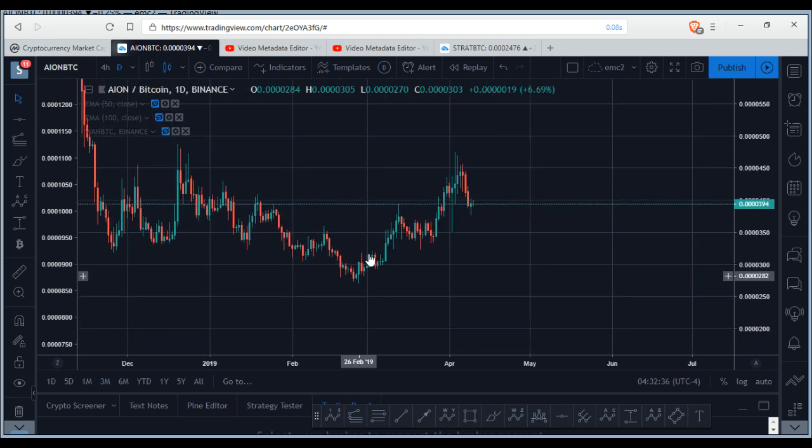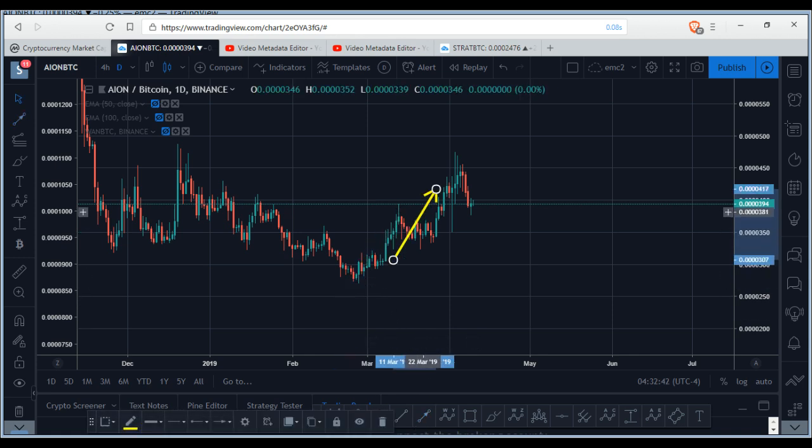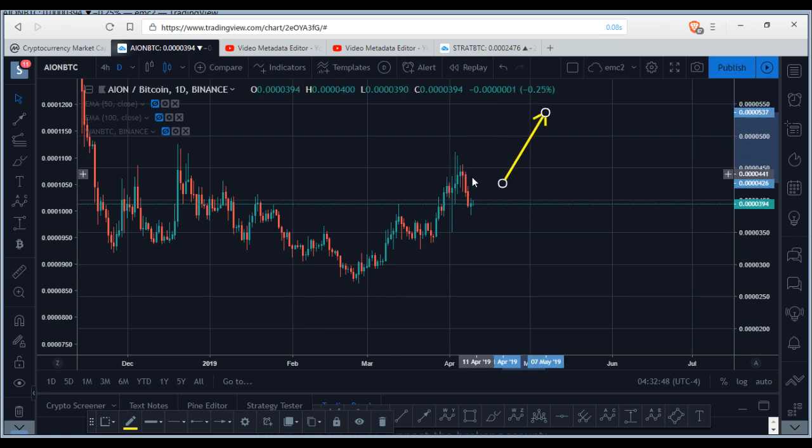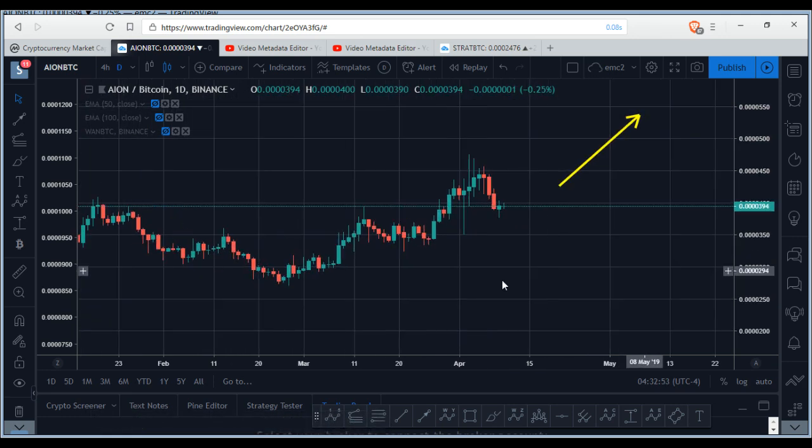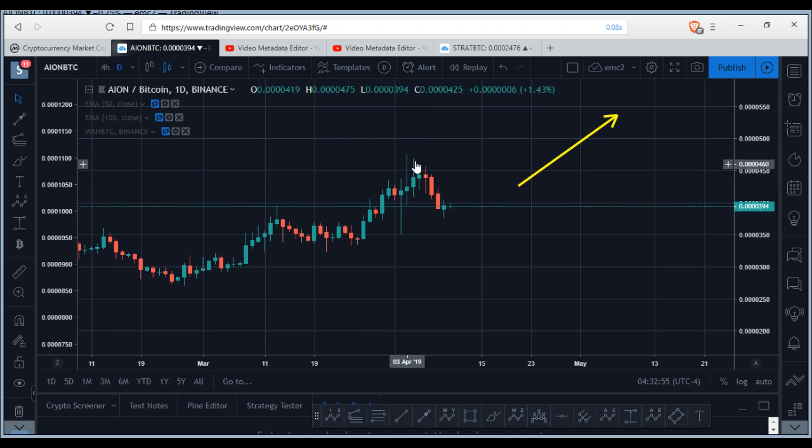You've got to think about it: AION was already moving to the upside, and it was pretty strong. AION was looking for this 1-to-1 extension. Even though BTC was bullish, AION decided to go bullish with BTC. But look at what happened: a lot of rejection. It couldn't handle that pressure from BTC, and now we're moving to the downside.